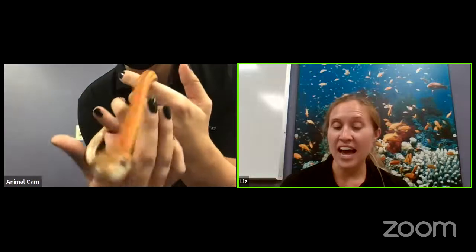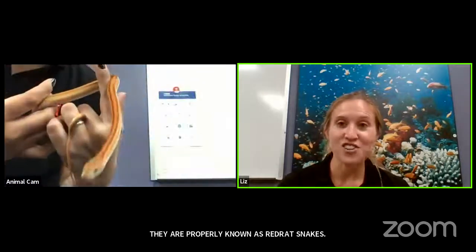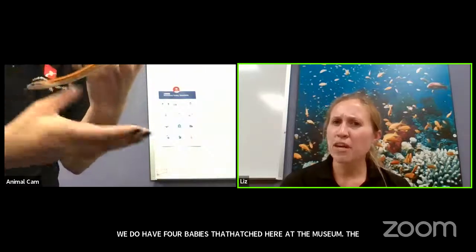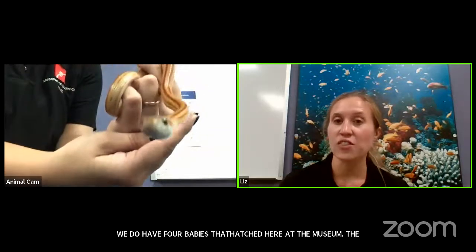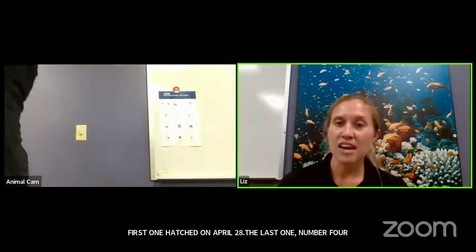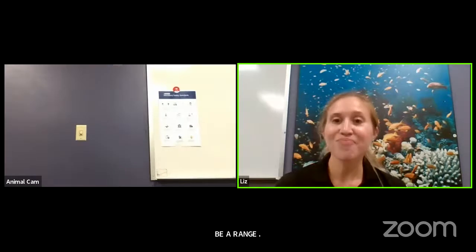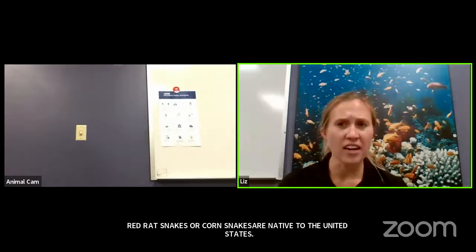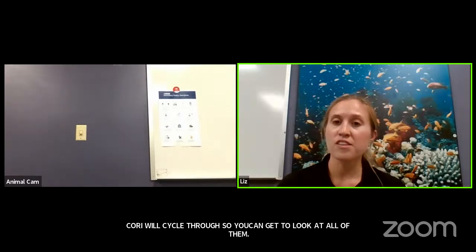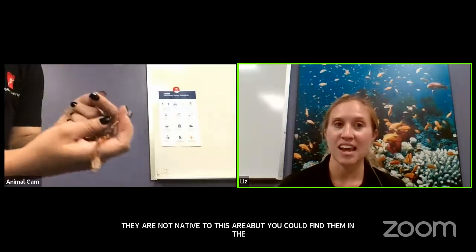So the first one actually hatched on April 28th, and the last one, number four, hatched on May 3rd. That's pretty common in reptiles for there to be a range in those hatch dates in those babies. Now, red rat snakes or corn snakes are native to the United States. Corey's gonna cycle through so you guys get a chance to see all four of them while I'm talking. They don't live in New England. They're not native to this area, but you can find them in eastern United States, up as far north as about New Jersey. So not quite in New England, but they are definitely US snakes.